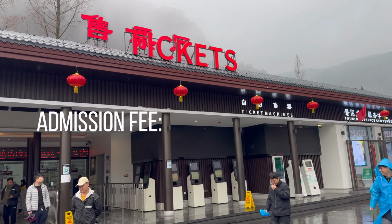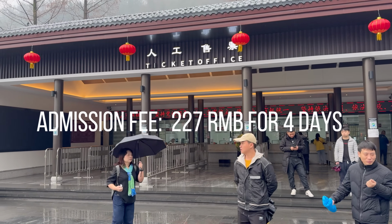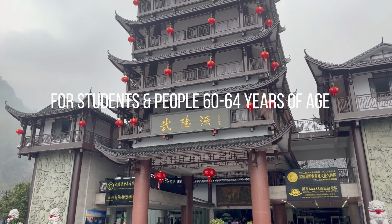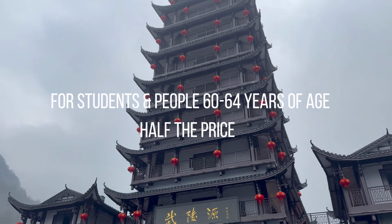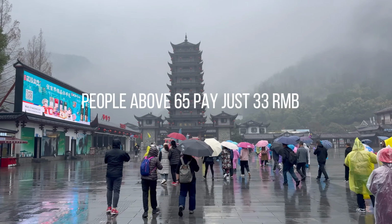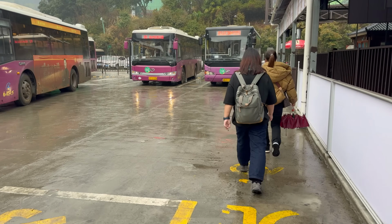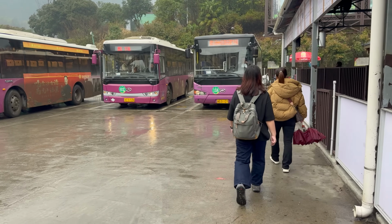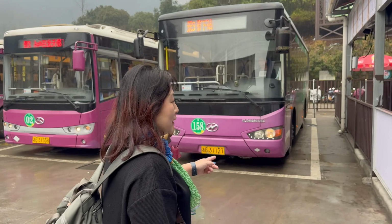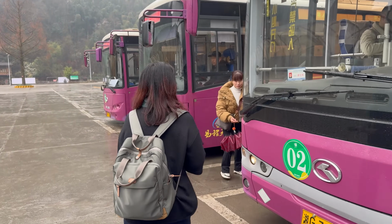The entrance fee to enter Zhangjiajie National Forest Park is 227 renminbi and will give you access to the park for 4 days. If you are a student or between the age of 60 to 64, you get your ticket at half the price, regardless of your nationality. You only pay 33 renminbi if you are 65 and above. Inside the park, there are shuttle buses that transport visitors between different scenic spots. These buses are the primary mode of transportation and are included in the entrance fee.